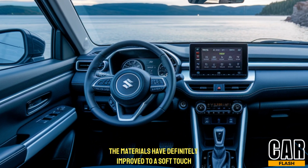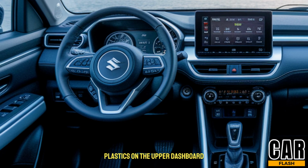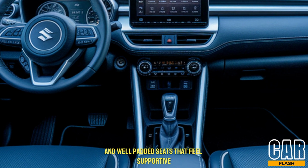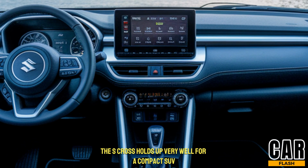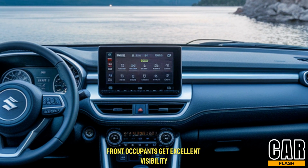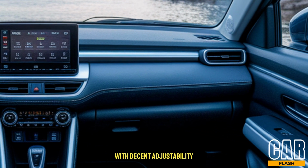The materials have definitely improved, with soft-touch plastics on the upper dashboard, leatherette inserts on the doors, and well-padded seats that feel supportive even on longer journeys. Space-wise, the S-Cross holds up very well for a compact SUV. Front occupants get excellent visibility and comfortable seating positions with decent adjustability.